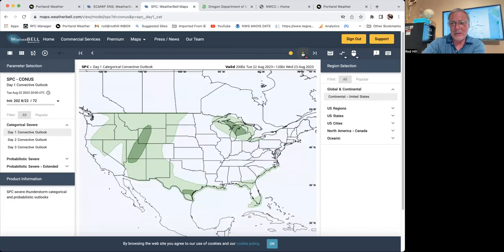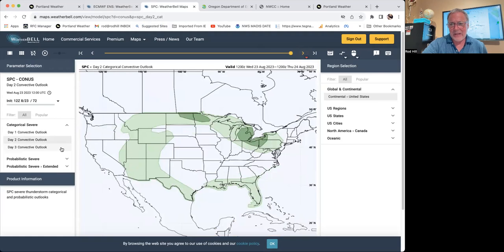Now, by the time we go into tomorrow, notice the chance pretty much exits our state, just a little cliff out near Ontario and the northeastern section of our state. And then by the time we go to day three, now we're getting into Thursday morning, we're sunny, and any chance of thunderstorms has totally moved off.